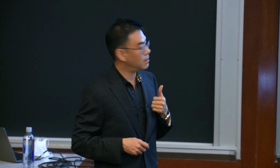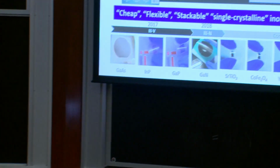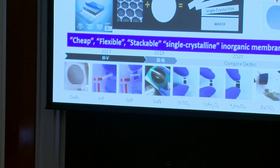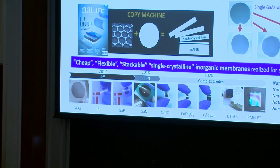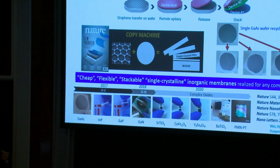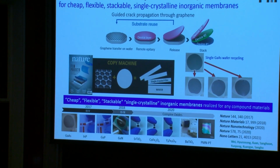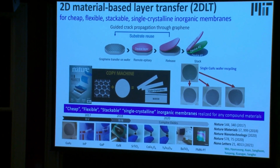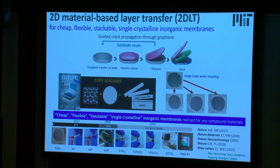Not only that, ever since 2017, when we published that copy machine technique, we have been able to apply this concept to most existing compound materials. In 2018, we applied this to III-nitrides. In 2020, we applied this to complex oxides. This concept really works for almost all complex oxides and compound materials. All right.